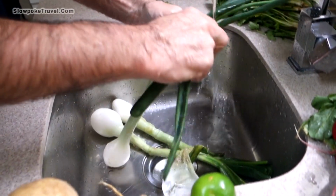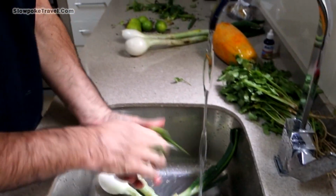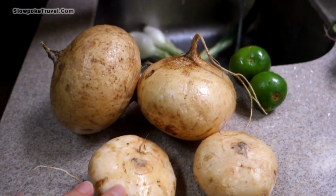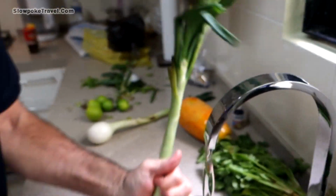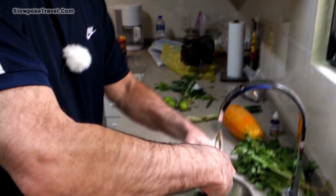Oh, it smells so good. The radishes, the cilantro, the onions. But even things where you're gonna peel it, your jicama, your papaya, you still want to treat it. Your knife's gotta cut through your skin to get to the middle, and why take a chance?